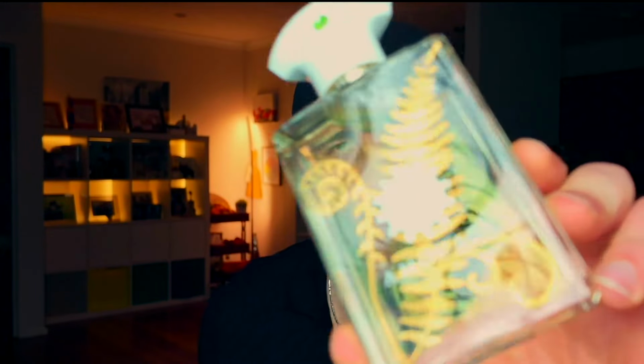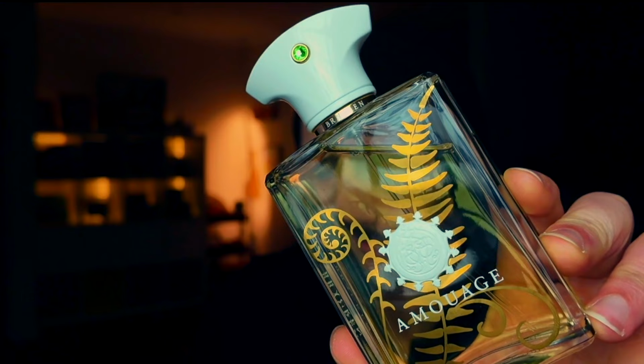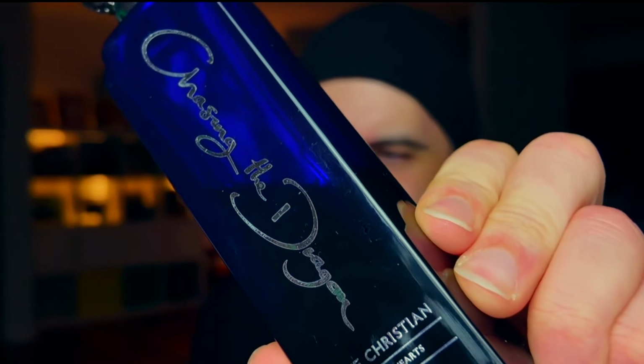Next up, we have Amouage's Bracken Man. Well, let's see. I really want to like this one. But it hasn't happened yet. The freshly cut cedar in here is too hyper-realistic, and the clove is too short-lived. I think that the clove is better done in Clive Christian's Chasing the Dragon Hypnotic, because it pairs it with cinnamon, and clove and cinnamon go together. They're like going together kind of spices.